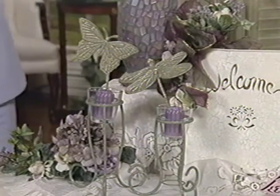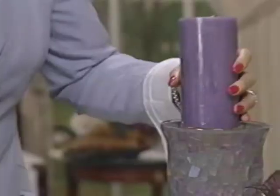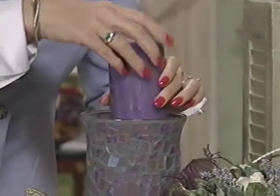And now let's add a wonderful pillar candle to our vase. And I'm going to add again the lilac candle, and it has a wonderful fragrance.